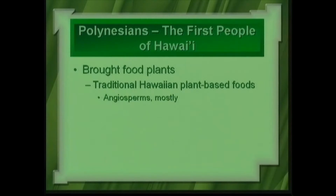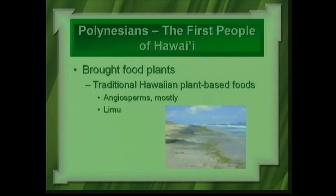And among these, most of them would be angiosperms, or flowering plants, right? You might not think about some of these plants as being flowering, but they actually are, okay? Now another important source of vitamins and minerals, especially to women, because in the old days, women were the experts in limu, okay?